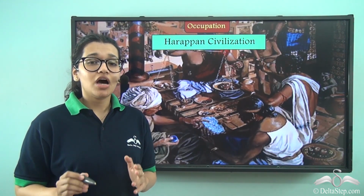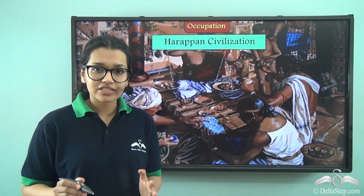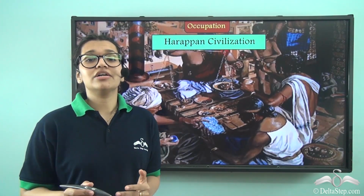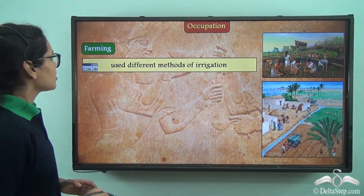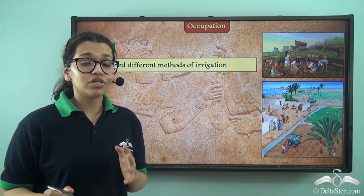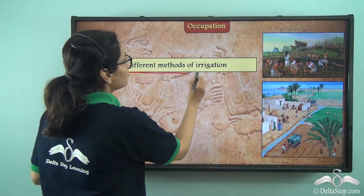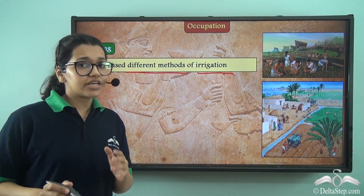So far you have seen how the people in this Harappan civilization or this Indus Valley civilization used to live. Now let's check out how they earned their daily bread. Well, firstly, their main occupation was farming, right? They had plenty of water thanks to the river Indus, and they used different methods of irrigation. In fact, they even had wells and canals for irrigation.